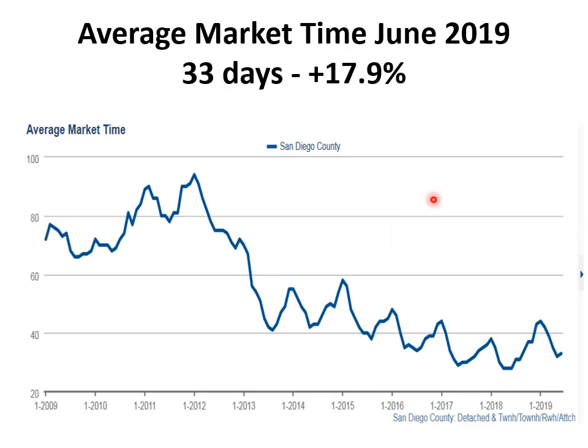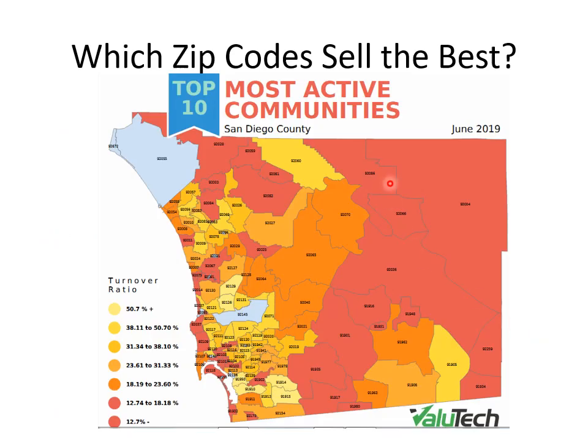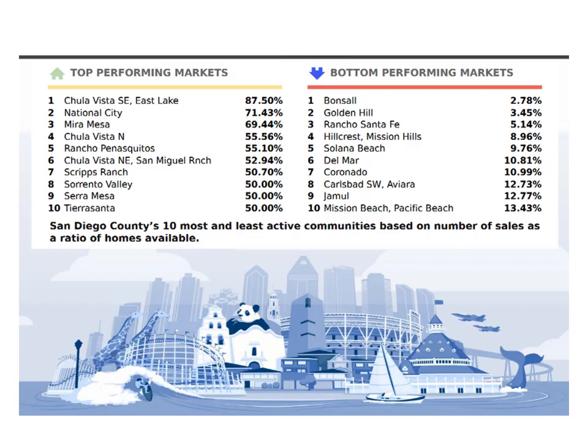Market time was 33 days in June, pretty steady, pretty normal. But there are always zip codes that are selling faster than others. So if you plan on putting your house on the market, or you're doing a fix and flip, or you're planning on buying some more, maybe you should see where the competition is or where it's slow moving.